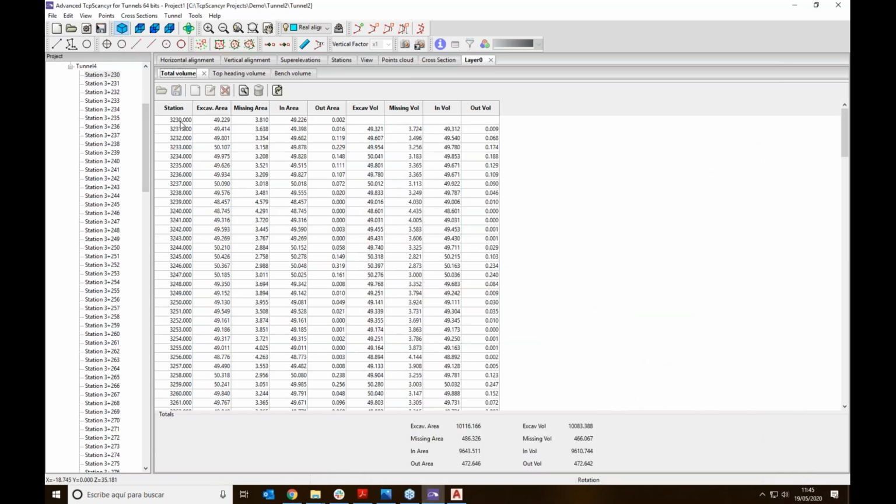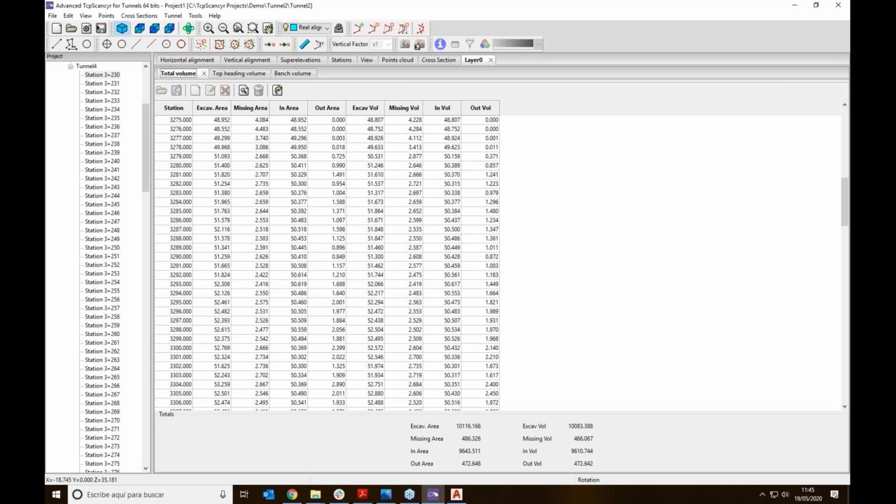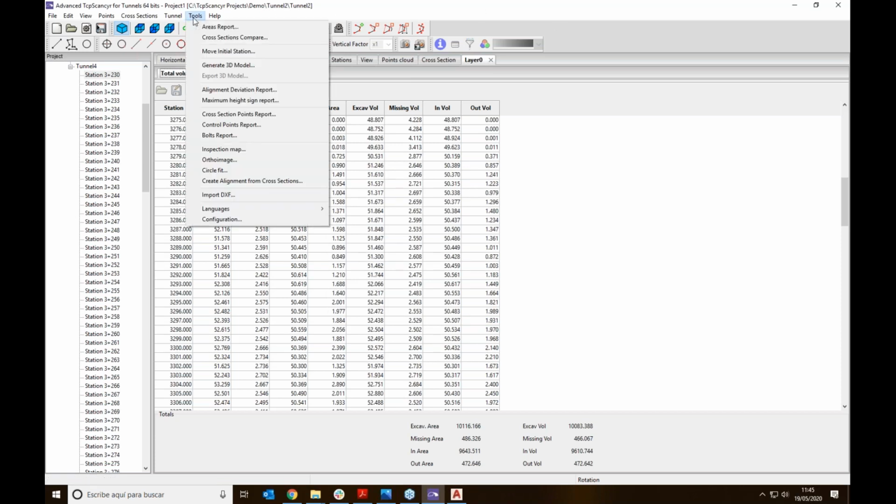Here for every cross section, and of course we can export this information to text, Excel, or HTML. There are many other formats, many other types of reports. Maybe the most important is the comparison of cross-sections.